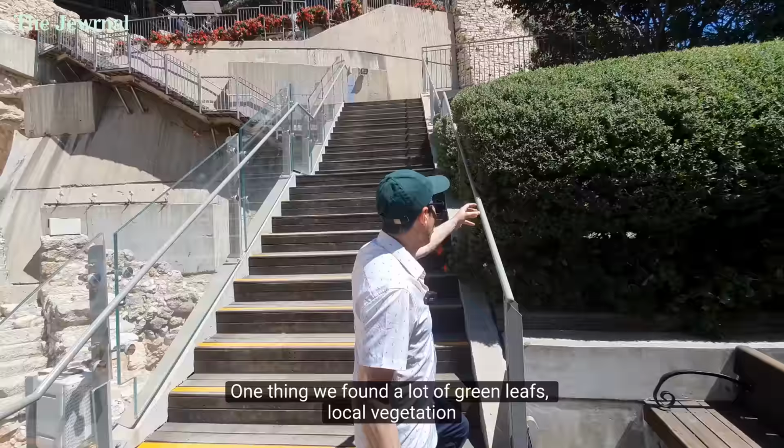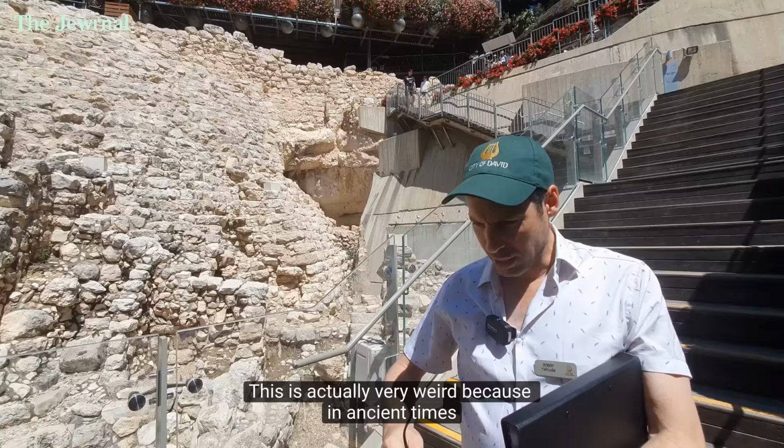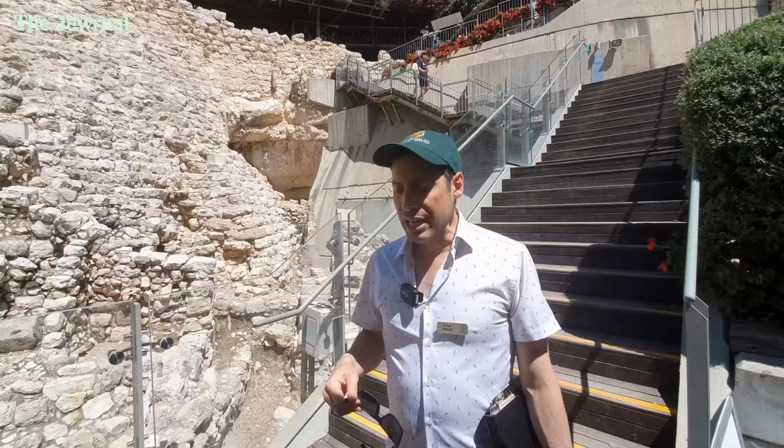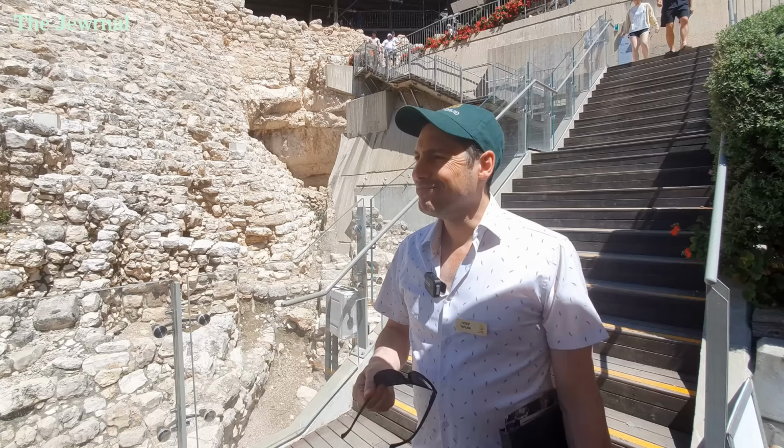Another thing that we found was raw meat. Okay, meat that has not been cooked. This is actually very weird because in ancient times, you cook your meat. Eating raw meat on a daily basis, very dangerous. You could die very fast. In archaeology, we expect to find things that are common, not things that are rare. And finding over here something that's not common, we need to explain that.